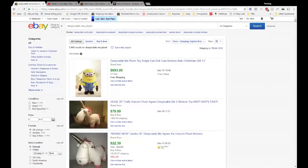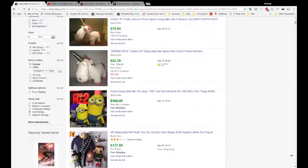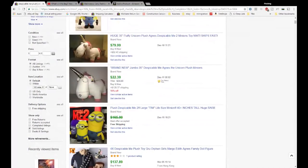I want to see if these Despicable Me crane machine guys have any kind of value, because I've never looked them up and I typically pass by Despicable Me. Actually, first, let's look to see if Despicable Me actually has a value, because that's another item that is way, way oversaturated. So I typically ignore them, but I might just school myself. Let's see. I don't know what that is. Money laundering, maybe? So here's a Jumbo Despicable Me 2 Fluffy Unicorn.